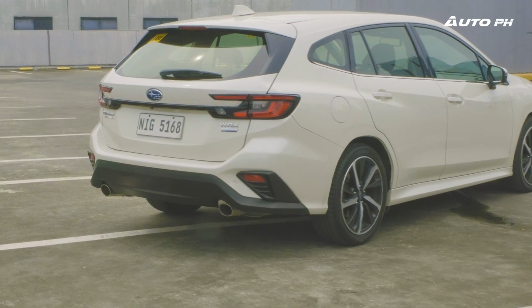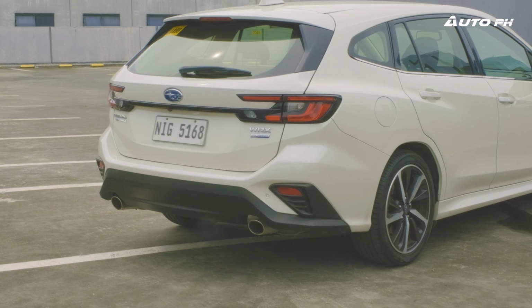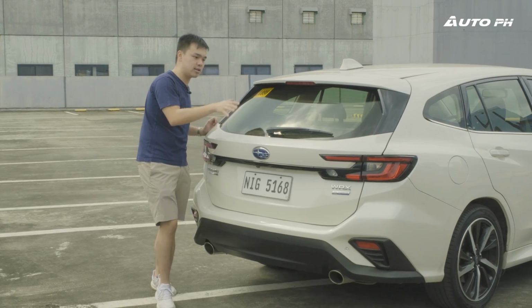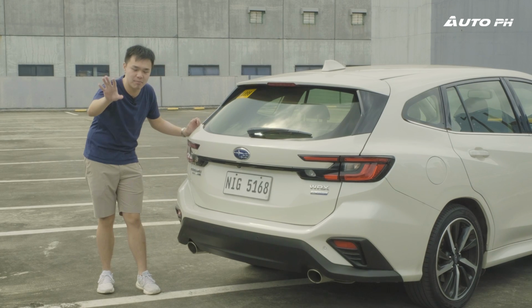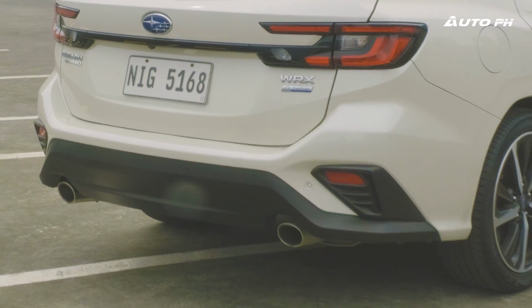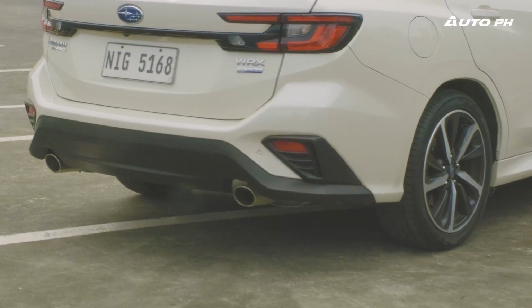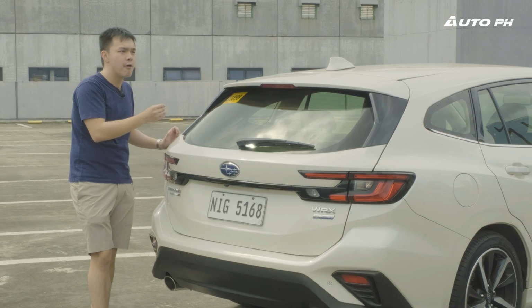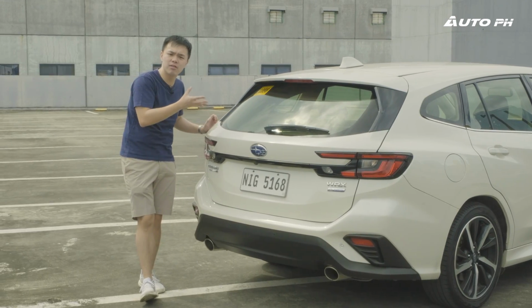Now for the rear of the WRX Wagon, there is a big change compared to the sedan. I know you're gonna say, oh yeah, obviously there is no boot and instead you have a tailgate. No, we get that. That's not my point. Look down below, you only have dual exhaust tips instead of the quad that is found in the sedan. And I think that is very much in line with the more subdued nature of the wagon. A family performance wagon, that is.